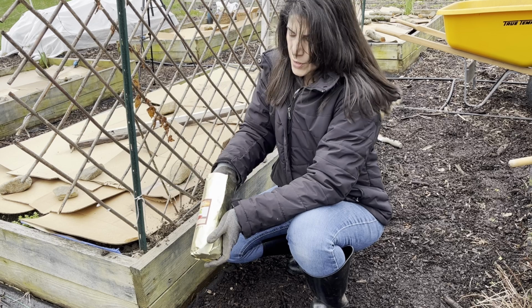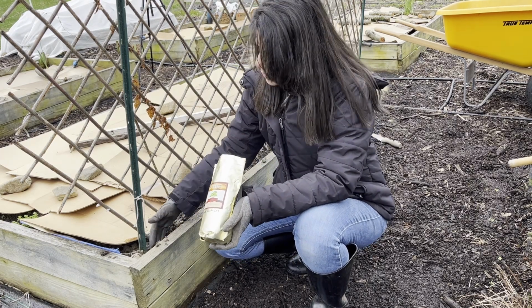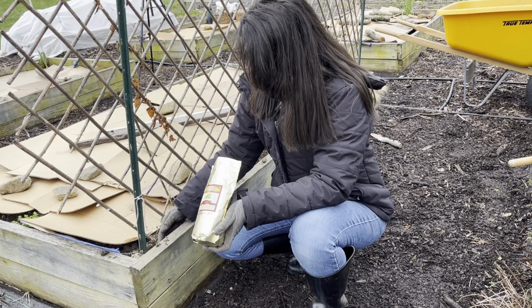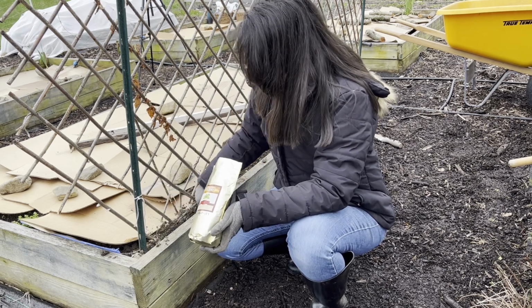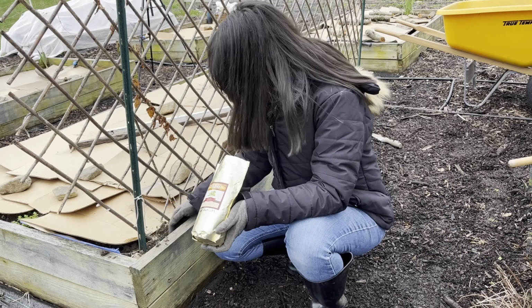But because of that, I'm going to plant them super heavy. Normally you want to plant your peas about 2 inches apart from each other, and I just create a trench in here, and you want to plant them about 1 inch or so deep. Then you want to cover them again.